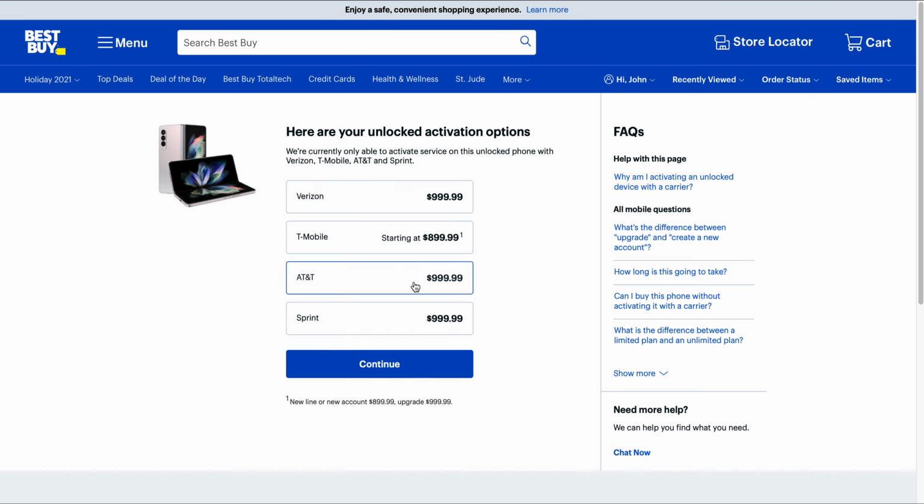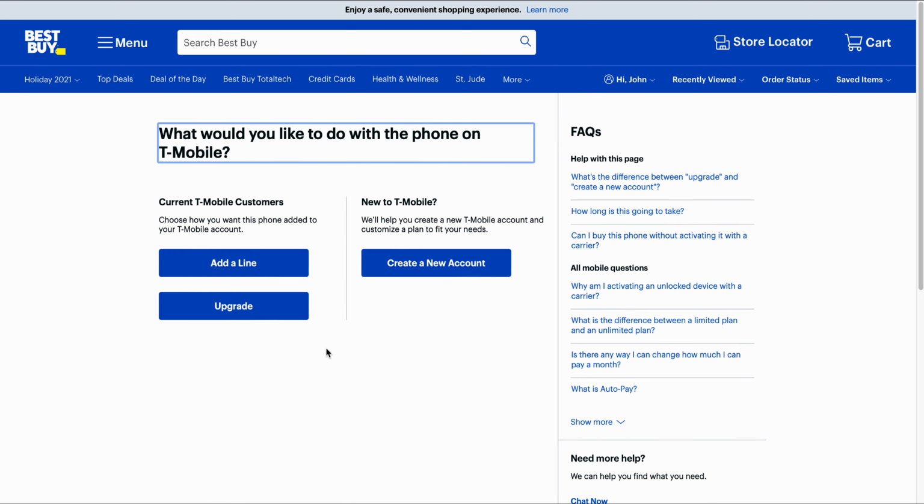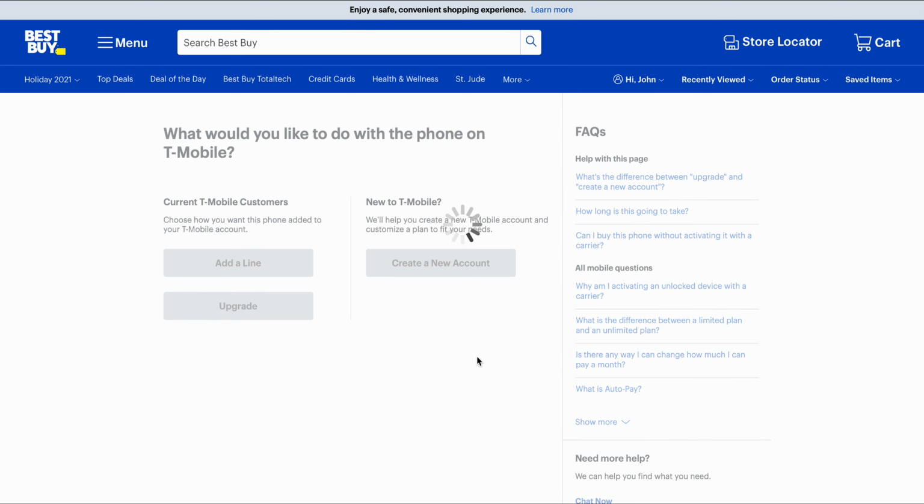You hit add, and T-Mobile's getting gangsta all the way down, because if you add a line with T-Mobile, you get it for $8.99. There are no strings attached, folks. So whichever one you choose, on the next screen it's going to show you add a line or upgrade or create a new account with T-Mobile. So this is going to be a new account. You definitely get it for $8.99. If you add a line, you get it for $8.99, and this is T-Mobile only. But for everybody else, if you're just doing an upgrade, it's going to be $9.99 or $10.99, whichever option you choose.